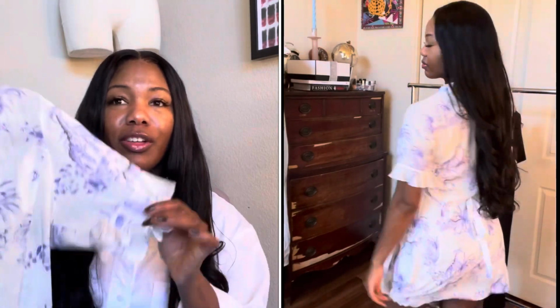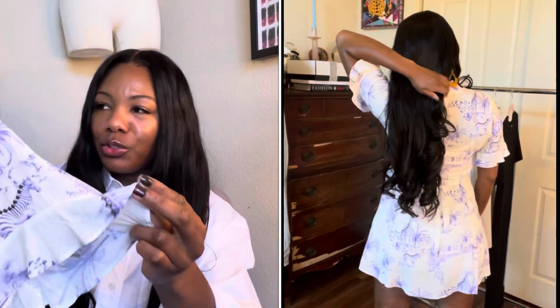Another item that I want to talk about is this All Saints dress. If you've been watching my videos, you know my favorite color is purple, so I just thought this was perfect. I love the little zebras and giraffes on it. They're in purple, but then they have kind of black dots on them, and I love it. It's like a linen material, really lightweight, great for the summer. It comes with the lining so you don't see right through it.